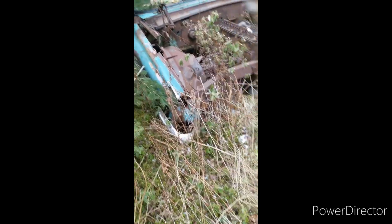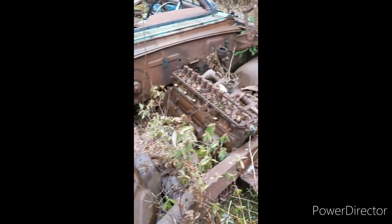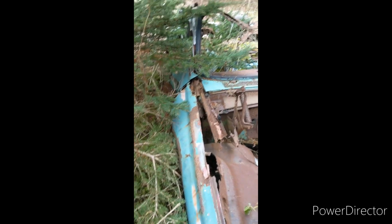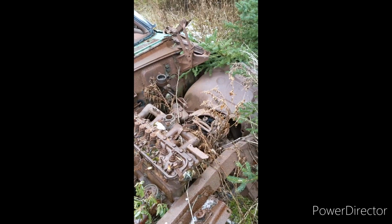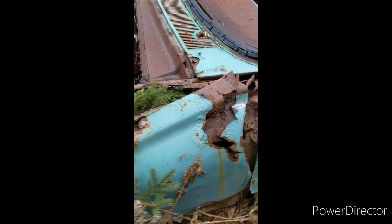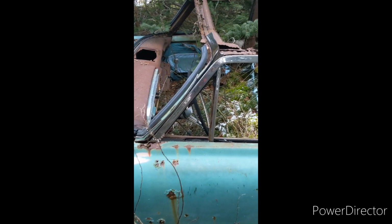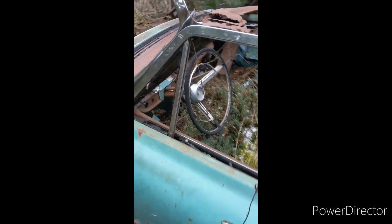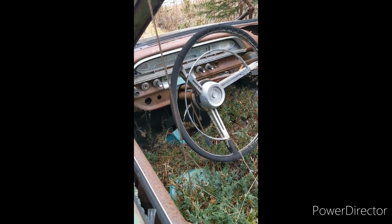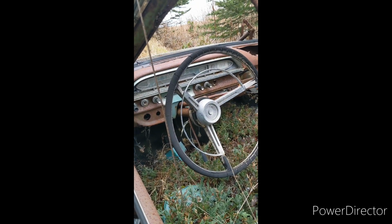Alright, so here's the next one. Another straight six car, whatever it was. She's a 4-door. Has minor surface rust on her. That'll buff out though. Oh, what a cool dash in her. That's nice. It's a Ford.